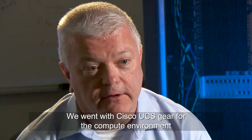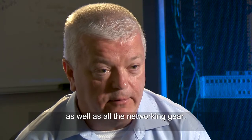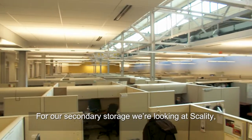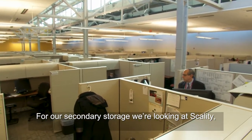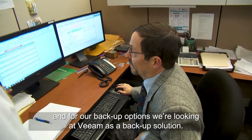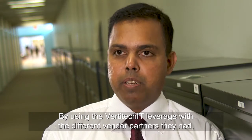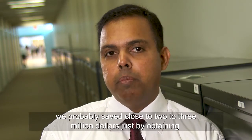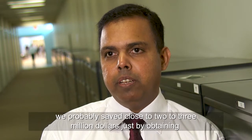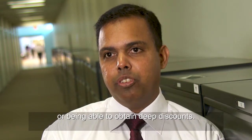We went with Cisco UCS gear for the compute environment, as well as all the networking gear. For our secondary storage, we're looking at Scality, and for our backup options, we're looking at Veeam as a backup solution. By using the Vertitech IT leverage with the different vendor partners they had, we probably saved close to $2 to $3 million just by being able to obtain deep discounts.